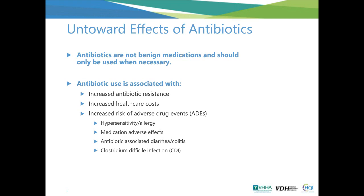You can have adverse effects according to the antibiotic. You can have associated complications if the patient develops diarrhea or colitis, or then goes on further to develop C. difficile infection. So, you know, this is a global issue. Antibiotic resistance is a global issue. It will affect all of us and can affect our patients. So it is a very important topic for us to discuss.